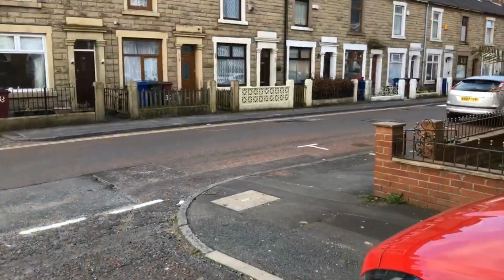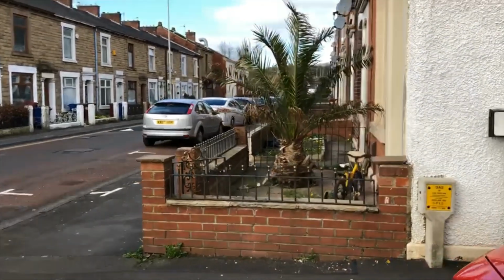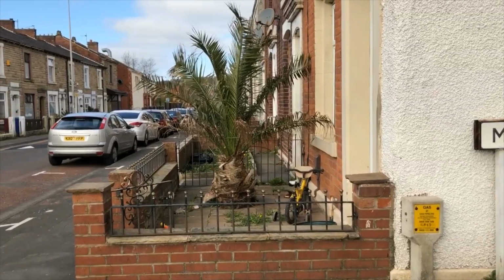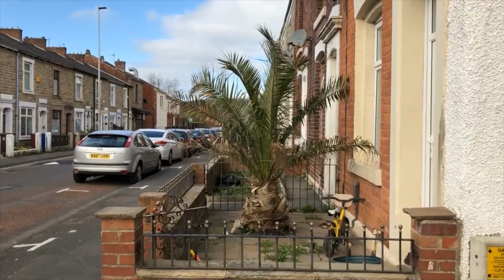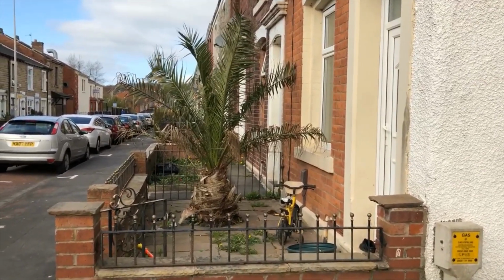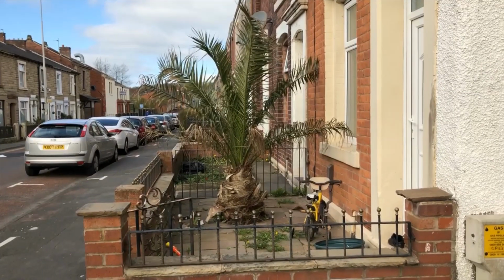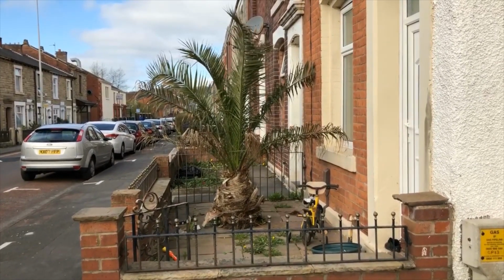So, can you grow the Canary Island Date Palm in the UK? There's no easy answer really. You do see fine examples of mature trees in London and the south coast as well. Outside of that, they're very few and far between, and I wouldn't say there's many or any good examples of a healthy mature tree outside of London and the south coast of England.